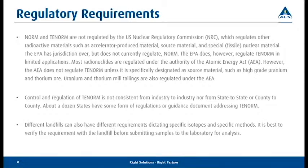So what this has ended up falling into is that the regulation of TENORM is not consistent from industry to industry, or even from state to state, or I've seen within sometimes certain counties within the state have slightly different things than what the state has. There are a number of states that have some sort of form of regulations, or in some cases I refer to it as guidance documents, because they won't put a regulation out because the EPA doesn't have something set. So they'll put a guidance document out.